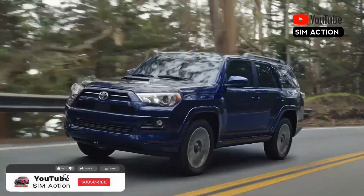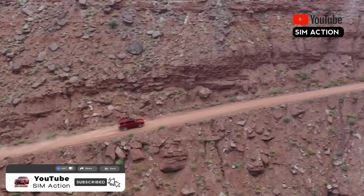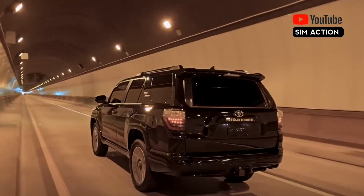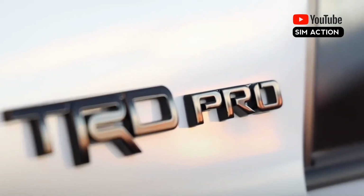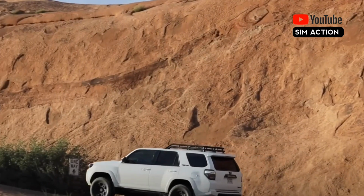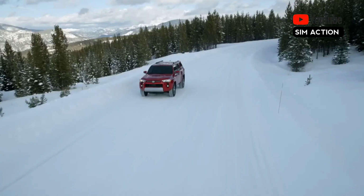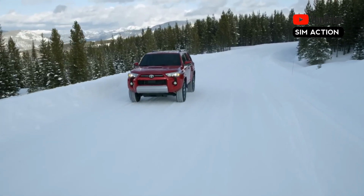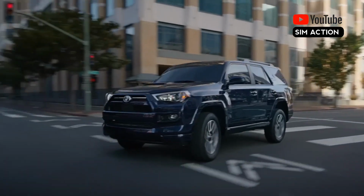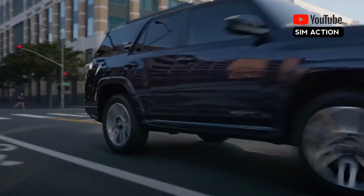The Toyota 4Runner is an iconic SUV known for its rugged capabilities and versatility. Here are some key features and highlights of the 4Runner. The Toyota 4Runner is designed to excel in off-road conditions. It comes with technologies like multi-terrain select and crawl control, which automatically adjust engine throttle and braking to handle challenging road conditions. Some grades even feature electronically controlled locking rear differentials for added traction.